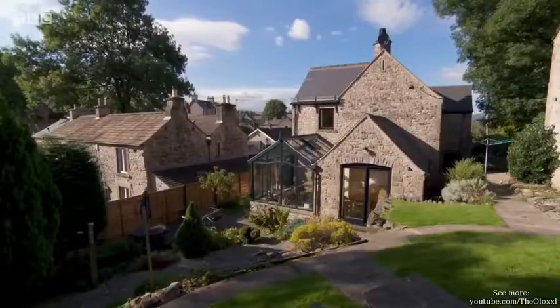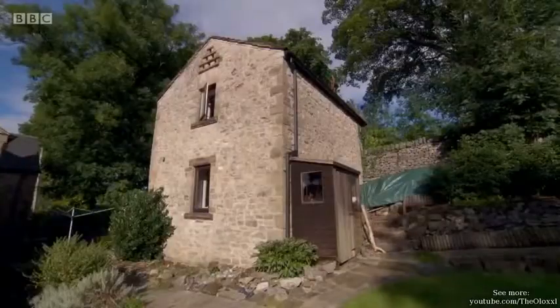What do you think the price tag on this one is? Gosh, it's tough. I'll take a random guess at 450. I was thinking a little bit of the same until I saw the workshop, and I think maybe I'd go for more, 475. OK, so this property is on the market for 495. Oh.